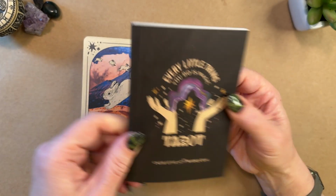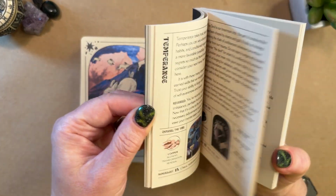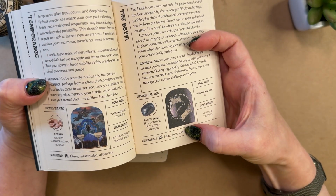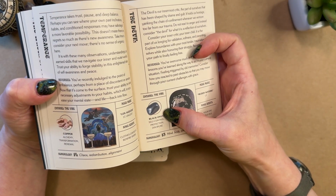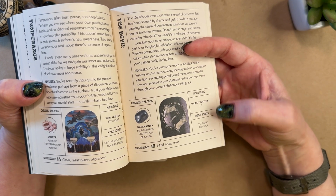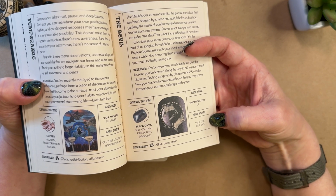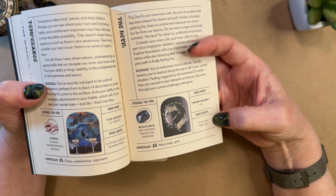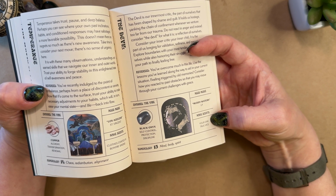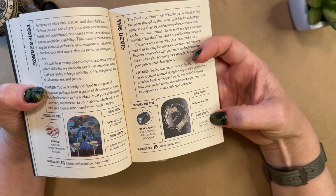I will pause briefly to discuss the guidebook, which is what I think sold me on this deck. Simple little guidebook, fits in the box, but for each of the cards, they include the numerology information, a crystal correspondence, mood music, which is my favorite part, and a scent. And I feel like even if you don't do anything with the scent, the moment where you can study it and think about what that scent might evoke for you is a great way to dive in.